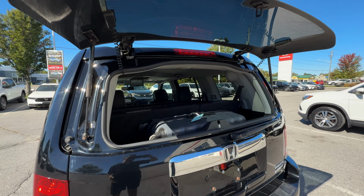I mean, you'll see sometimes dogs in the back with their head poking out the back. This is easy to load up groceries and things like this. Check this out. 3rd row seat up, you can still fit the full size luggage in here as well. Not a lot of SUVs can do that, especially 3 rows. So that's interesting, especially for at the time. Now we've got the power tailgate.